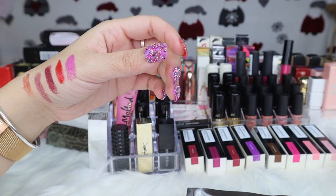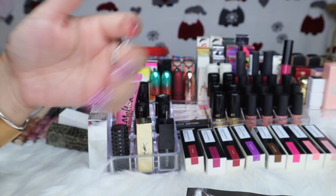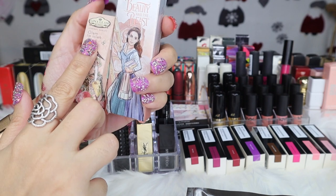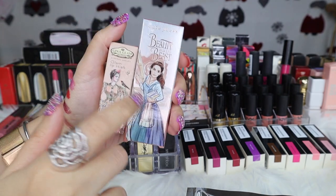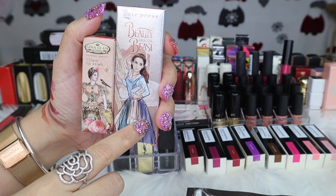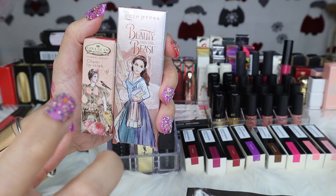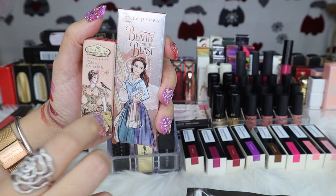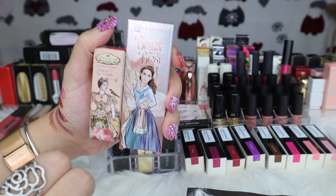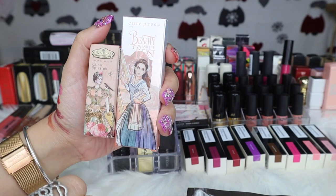And then I have some more lipsticks here. These two are from Thai brands. So Gina Glam and then Cute Press. I think I shared this with you already. I have another Cute Press here somewhere, a lipstick. And that was the Little Mermaid Cute Press lipstick. I used that in one of my videos, but it's not here. I don't know where it is.